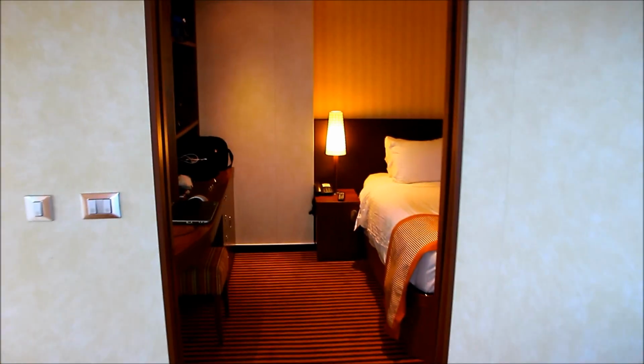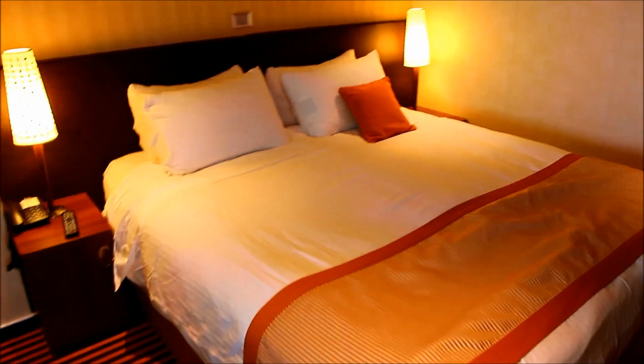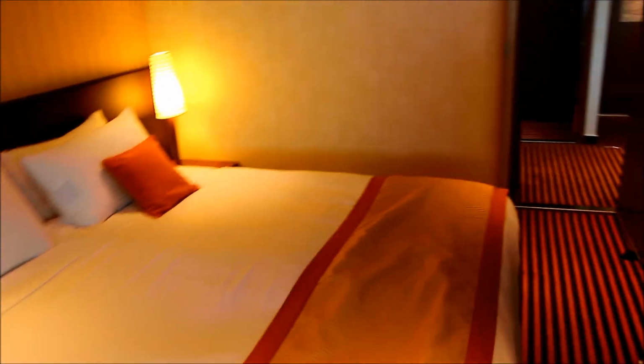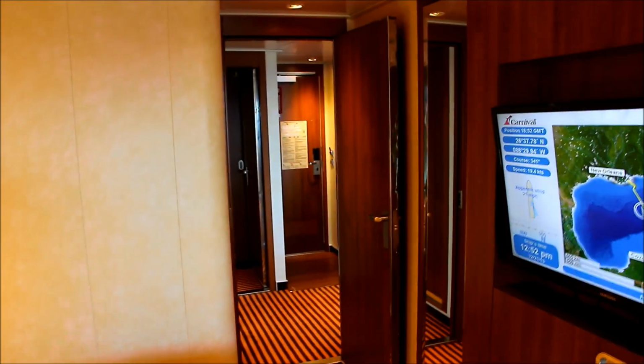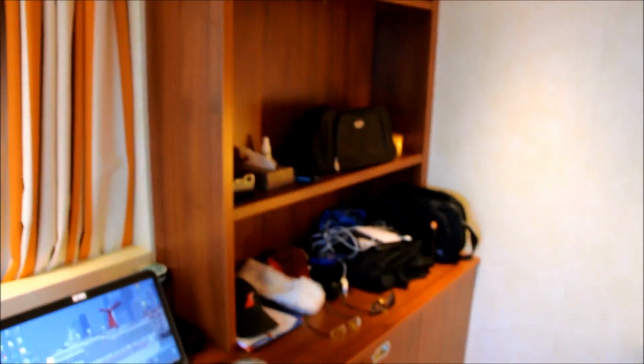And finally, let's take a look in the bedroom. There's actually two separate entrances to the bedroom. You can enter from that door over there by the main cabin door, or the other door that leads from the living room. There's lots of storage up here where you can stash all your junk.